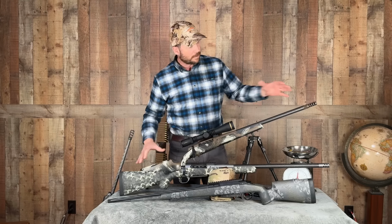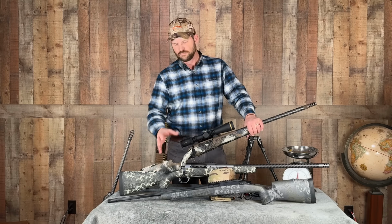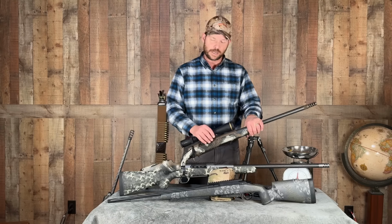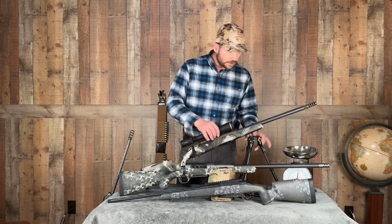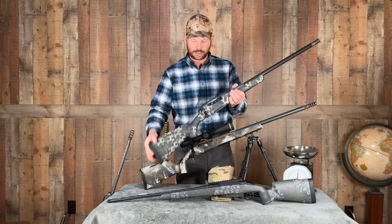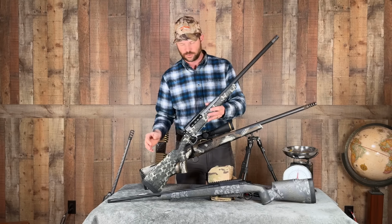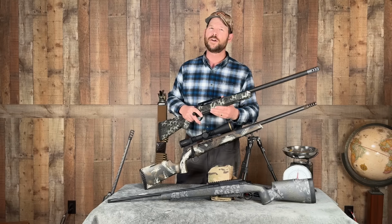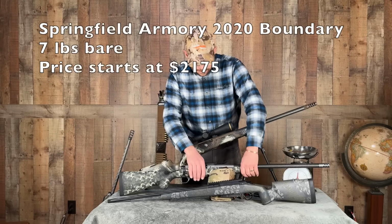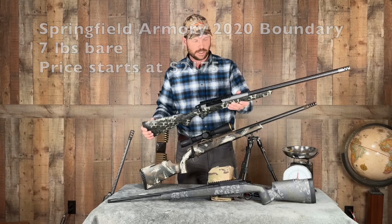So we'll introduce them up front with this Weatherby, and then we'll just mention them as they pertain to the others. Now, this rifle's suggested retail is north of $2,000, but you can generally find it at dealer shops for right around $2,000. Oh, I got to mention before we move on, the Weatherby has a 22-inch barrel. With the brake on, it's about 24 as you see it. If you want to put a suppressor on there, it's not horribly long. Let's go next to the Springfield 2020 Boundary.